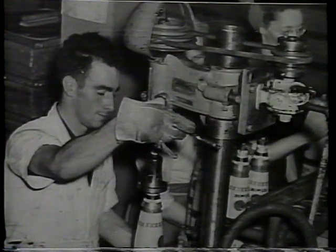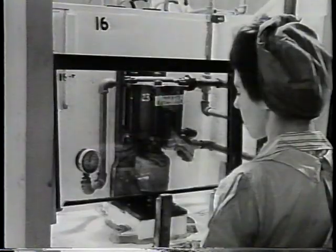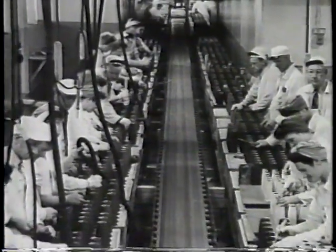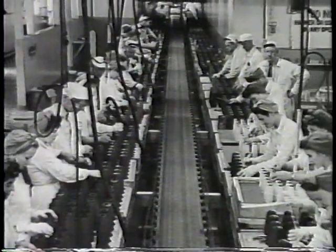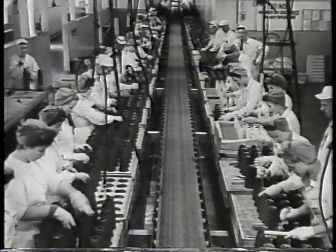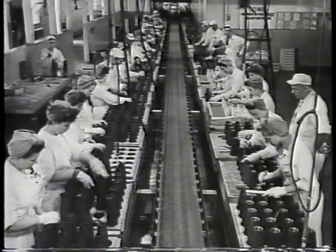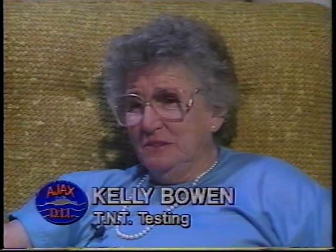Work at DIL was laborious, dangerous, and tedious. 3 shifts of over 9,000 workers toiled 24 hours a day, 6 days a week, to fill the 40 million shells needed to win the war. Getting to work was only half the fun. Kelly Bowen tells us how everyone banded together to get to work on time.